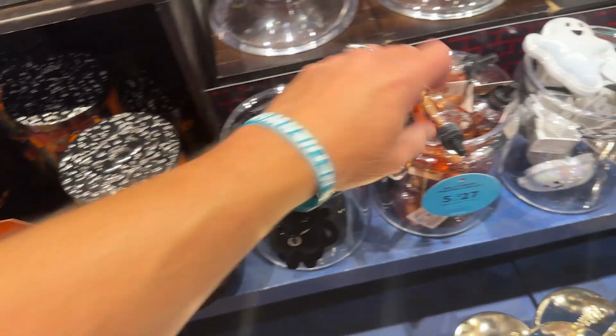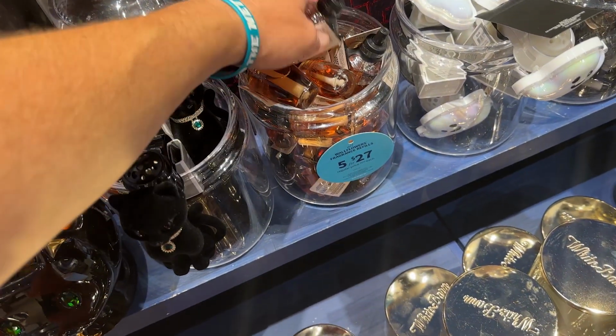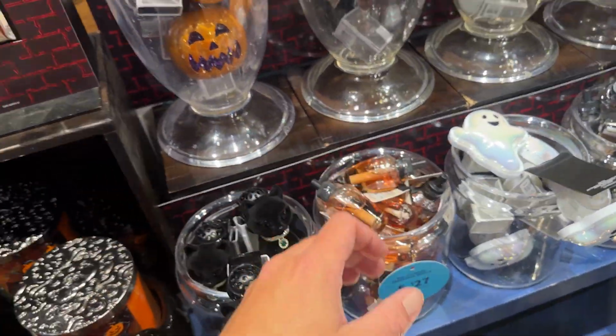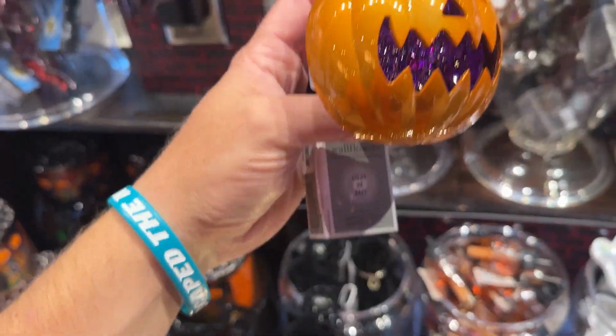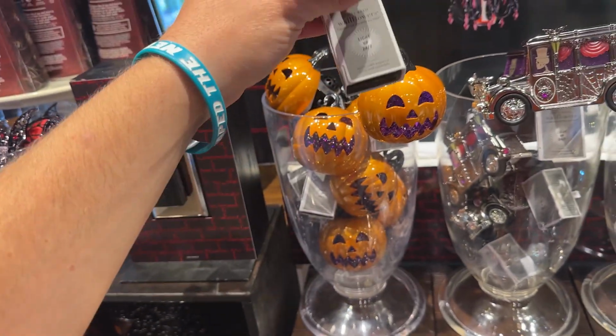Gorgeous. Got the wallflower scent here. This one is sweet cinnamon pumpkin. Caramel pumpkin swirl. We've seen the hearse. Look at this pumpkin here. I love him. I want him something fierce. $17. Look at that. This is so Halloween.